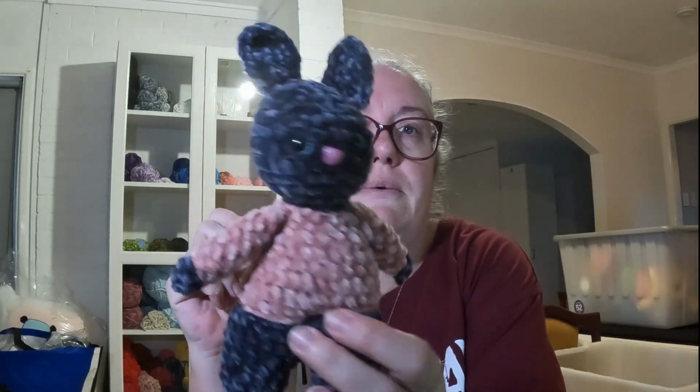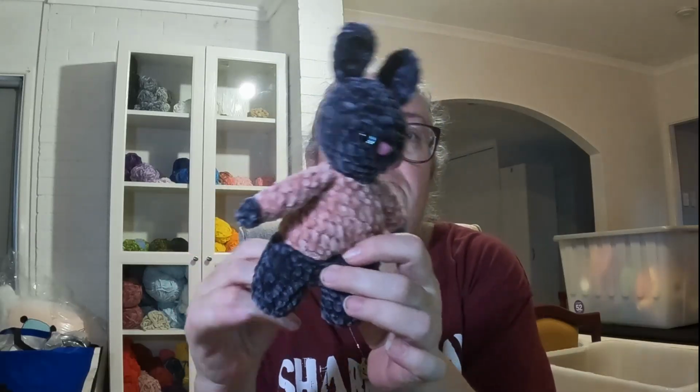And then I've got my cute little rabbit in a sweater. Again, rabbits don't sell. I've had it for $10. I might put him down to 5. That pattern was a free pattern as well. Rabbit in sweater, free Instagram pattern by Schools Out Crochet.